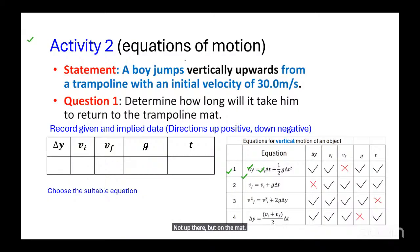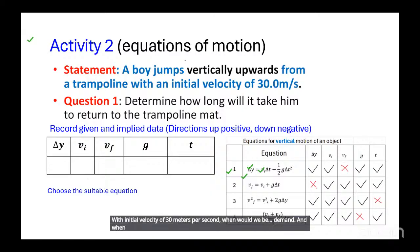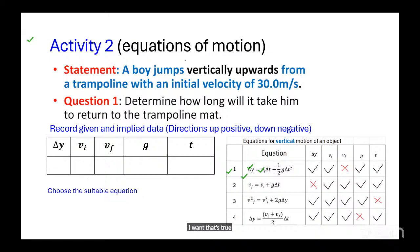He leaves the mat with an initial velocity of 30 meters per second. When will he be on the mat? And when is the time? I want us to record the data in that table and choose the right equation. Let me give you minutes to do that.